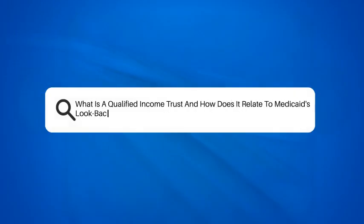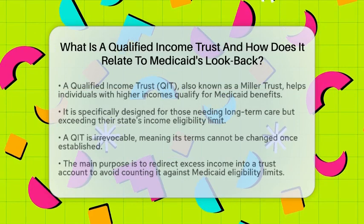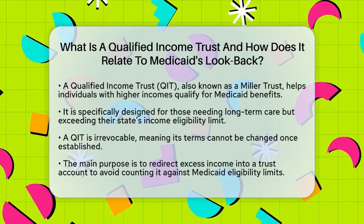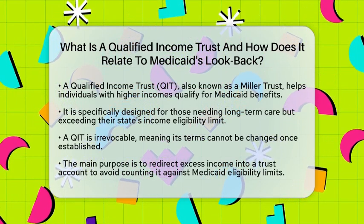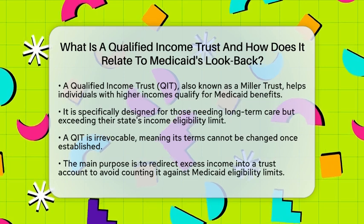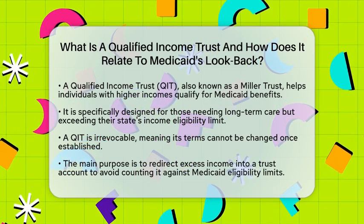What is a qualified income trust, and how does it relate to Medicaid's look-back? Have you ever wondered how individuals with higher incomes can still qualify for Medicaid benefits? One effective tool in this situation is a qualified income trust.